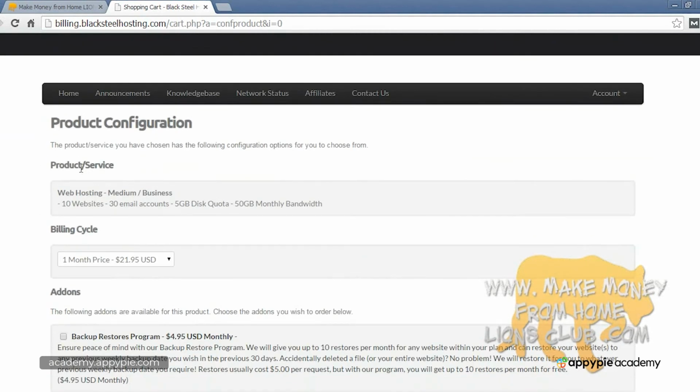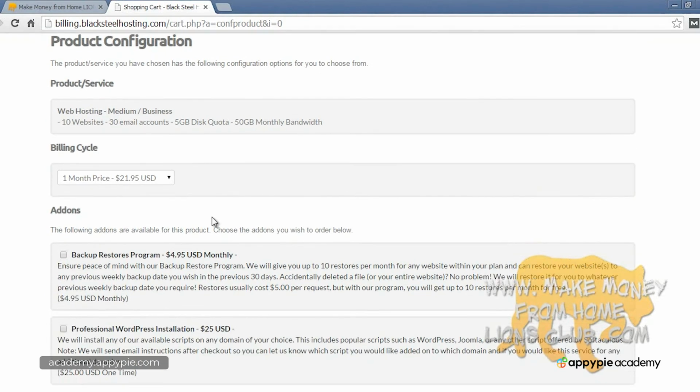Okay, so this is the product that you selected, the medium-sized web hosting. Okay, so billing cycle. Pretty much the way they have it set up is the longer you sign up for in advance, the cheaper it is. So, as you can see, they go lower and lower as you sign up for longer.